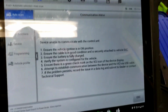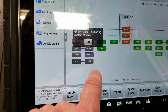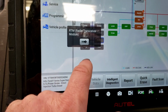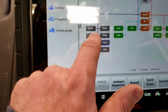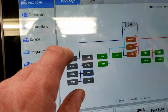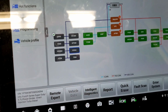If I go in there, it's going to be a no comm. And this glare is bad. No comm. Global positioning system, no comm. Trailer module, no comm. Radio transceiver. Some of these modules he may or may not have. I don't know if he has a heated steering wheel. Driver seat module. But anyways, this bus is not even online talking at all with these other modules.